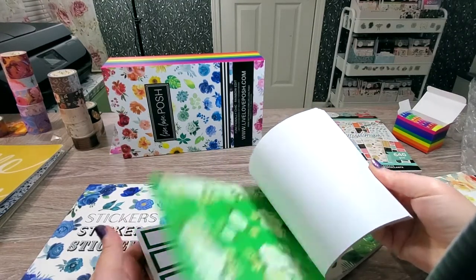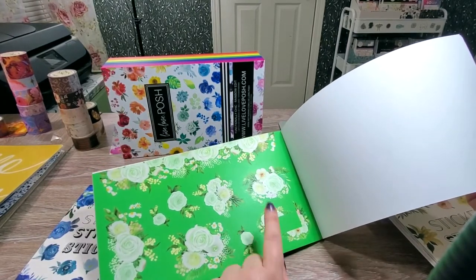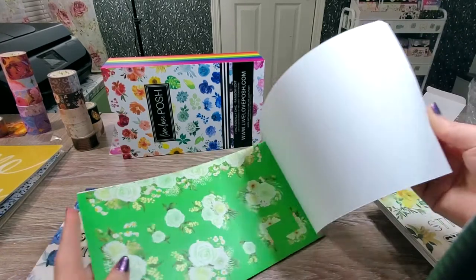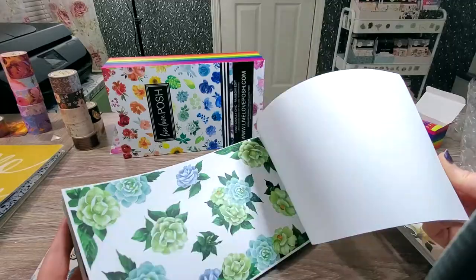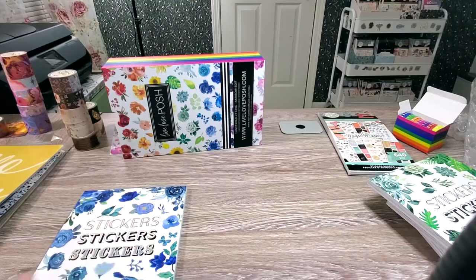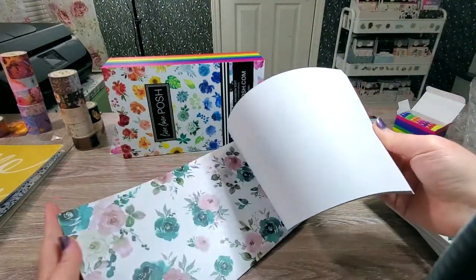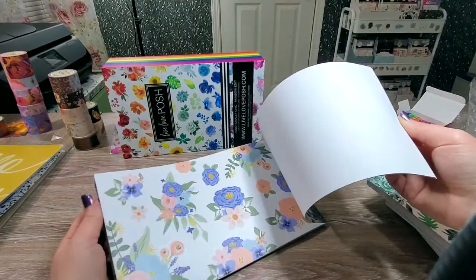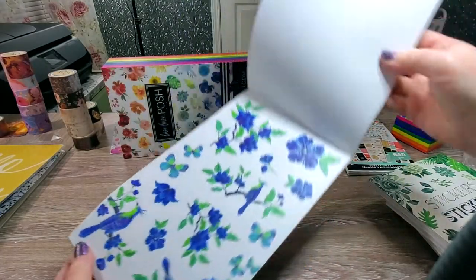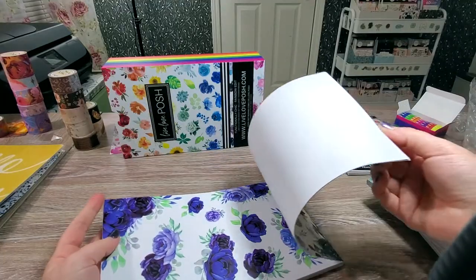So there's the functional pages. Look at that. And look, this is like a picture box. How great is that for memory planning or to put around a quote or something? There was a bird. Look at the birds and the butterflies. Oh my gosh, so beautiful.